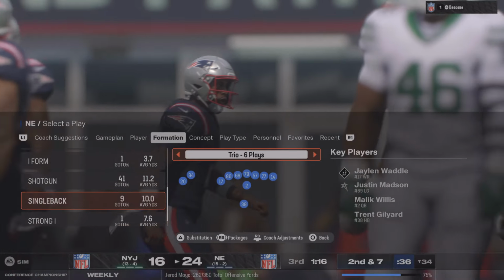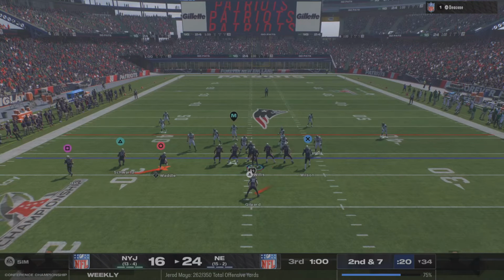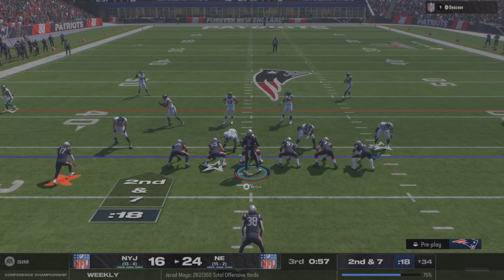And that's what it takes. You're not always going to have the perfect play. You're not always going to dial up the perfect play against the perfect look. Sometimes players need to make plays, and that was a good one there.